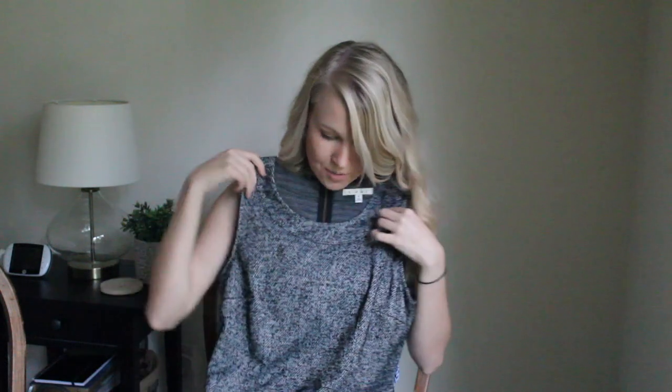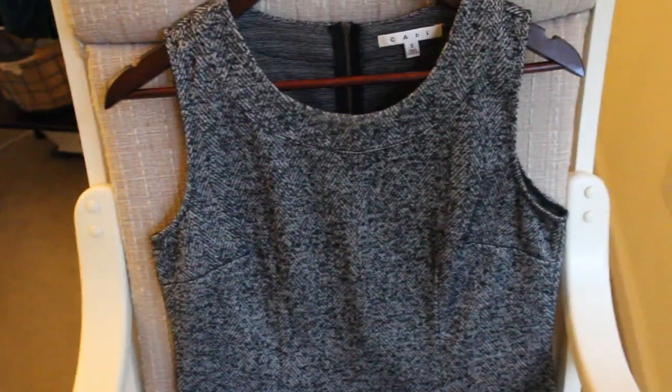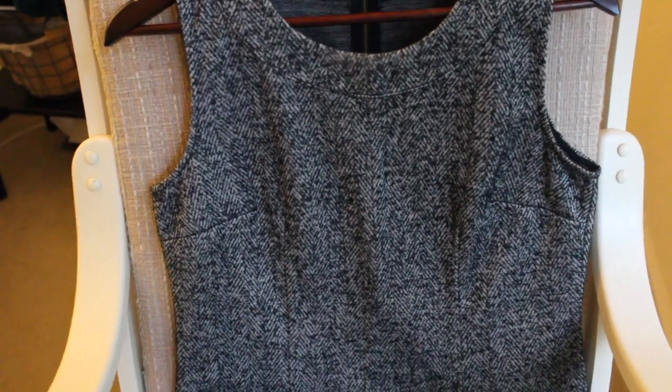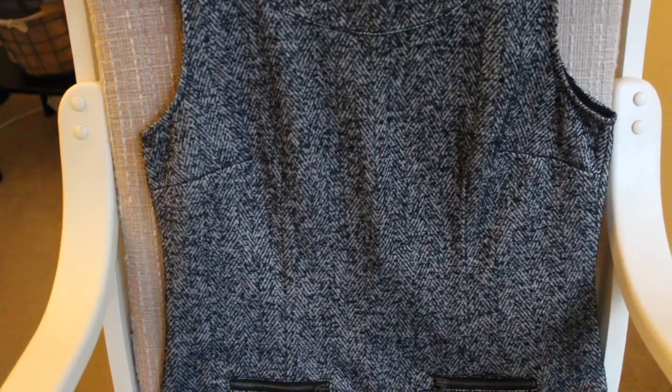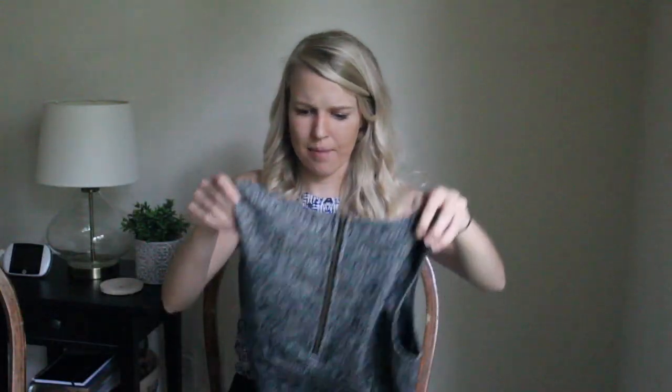So this has zippers as well, but it doesn't really bother me. In fact, it's got a zipper on the back. This is all about the zippers. But I do like things that are kind of more stiff fabric sometimes. I don't know why, but this is one of those things. It really holds its shape well whenever you wear it. But it's a tank top, pretty professional when paired with the right thing. And the brand is Cabby.